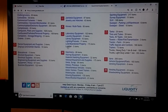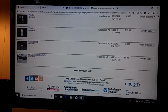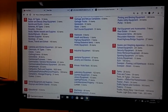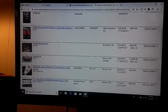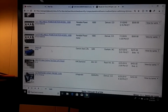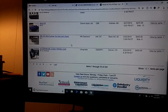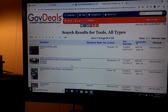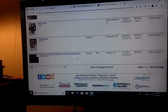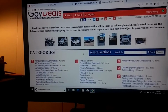Pretty much you can buy lumber off here, fence panels, wooden pallets. Let's go down here and I'll show you the tools. There are all types of tools, a bush hog, hand tools, you name it. There's an auto lift. You can bid on a lift. Then you can get tractor equipment, commodities, tables, everything off of there. Just about everything. And if you want to save some money, bid on it and buy it.